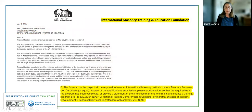For the Woodlands, we were at a point where the drawings and specifications were complete. As part of setting a high standard for the work, the Woodlands had already determined that a pre-qualification process was essential. Roy's template showed how to incorporate it directly into a specification. In our case, we used the request for qualifications, which proved to be a straightforward method to ensure participation in the IMI program. Next slide.